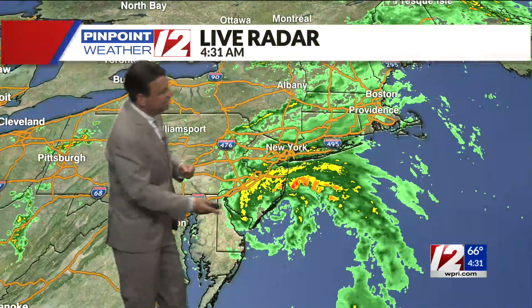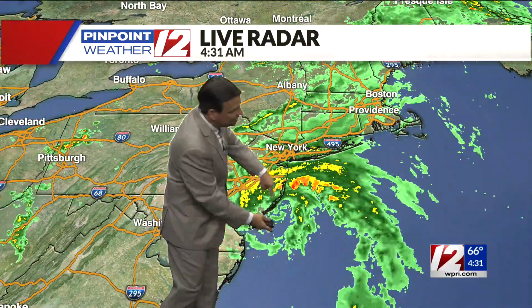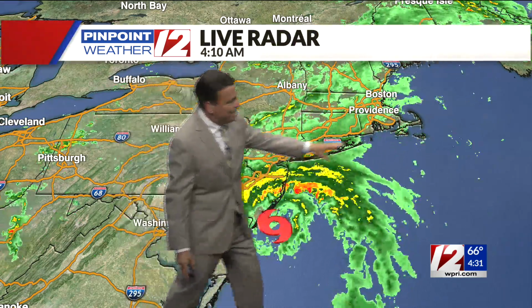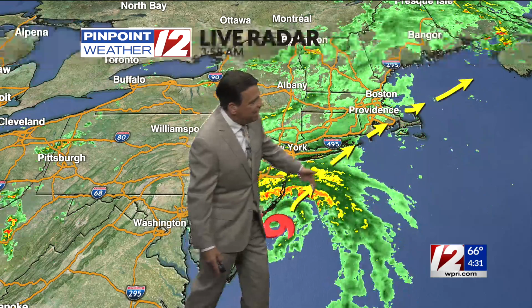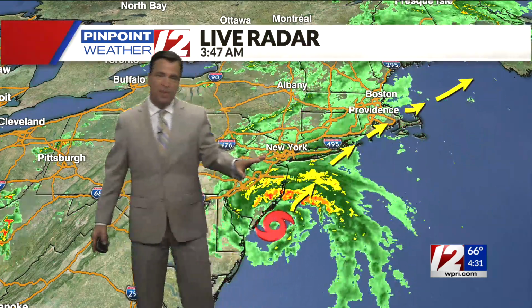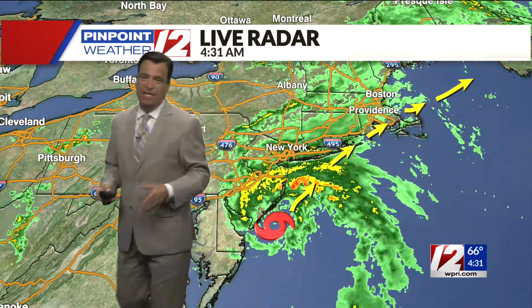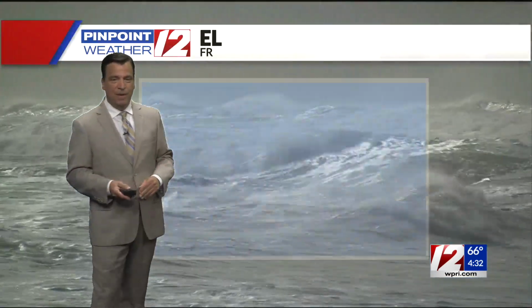And you can clearly see the counterclockwise circulation of Elsa off the New Jersey coastline right now with winds of 50 miles per hour. Here is southern New England, and this is tracking north and east, making its closest pass around 8, 9, 10 o'clock this morning. So it's in and out rather quickly. By mid-afternoon, it's pulling away. In fact, I wouldn't be surprised to see a little bit of sunshine coming through by mid to late day.